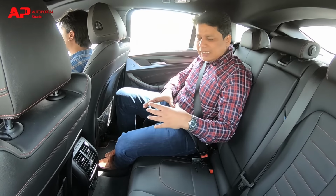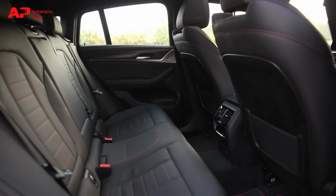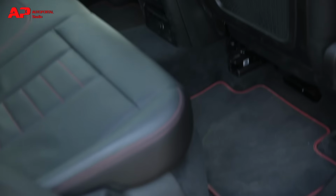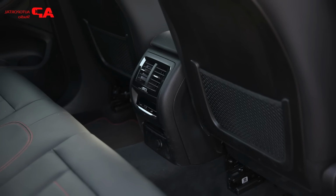The seats themselves are decent. They're a bit closer. They're not as high set as some other SUVs, but that's quite okay because the seat comfort is decent, and it is generally a wide car, so you can actually have 3 at the back. Even though there is a big hump in the floor panel, there is plenty of place around it where you can stretch your feet.